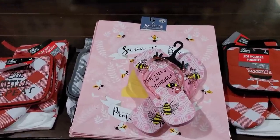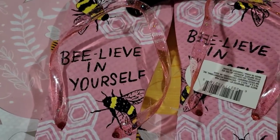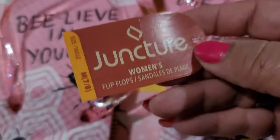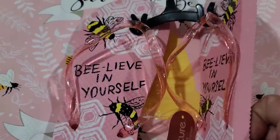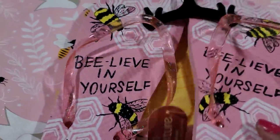Okay, so here's the next little set. And so look at these. If you like bees, I found these cute little flip-flops and they say, believe in yourself. These are by Juncture. These are women's flip-flops, size medium, 7 to 8. So I found these, but look how cute. They're a little sparkly and translucent.